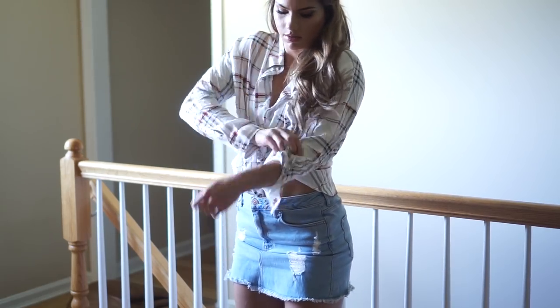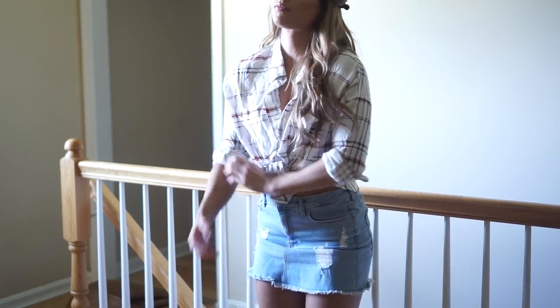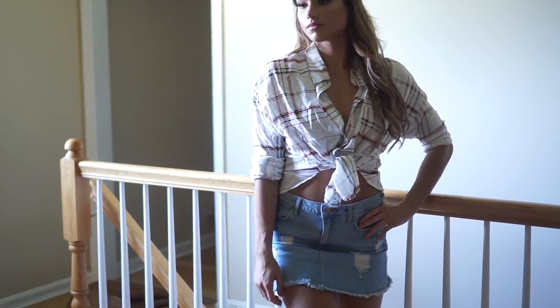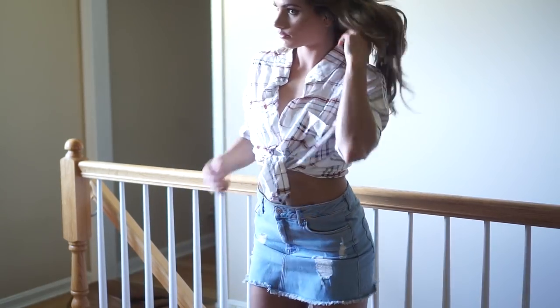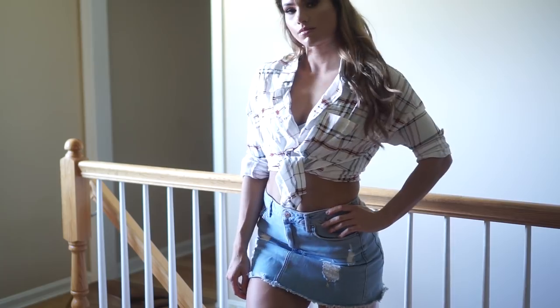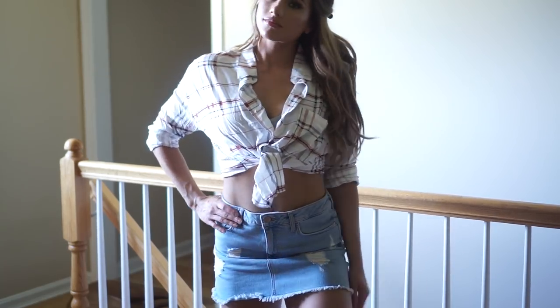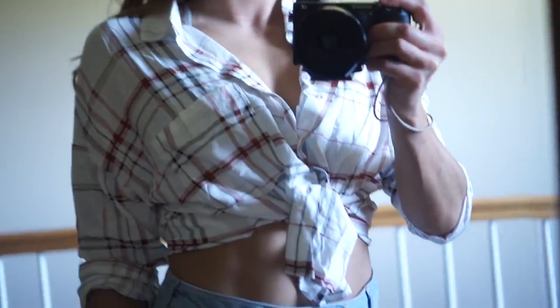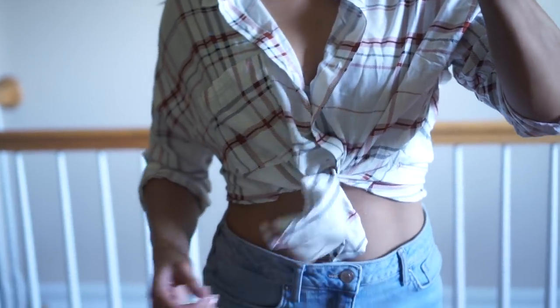So it's one of those pieces that I like to layer. I'll usually do a sports bra underneath or a bralette, and then I'll throw this on over top. It's very lightweight. It's not a heavy kind of material, so that's nice. You're not gonna feel super hot. I like to roll up the sleeves as well.